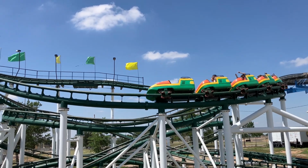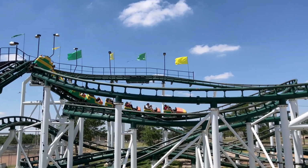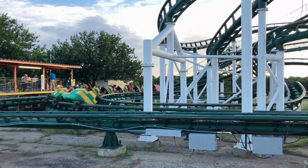And although it is solidly a family coaster, it does crack my top 25 coasters in the state of Texas. Why do I love this coaster so much? Find out in this review.